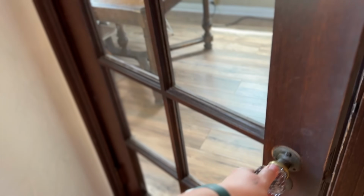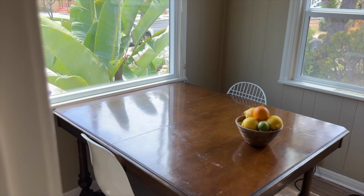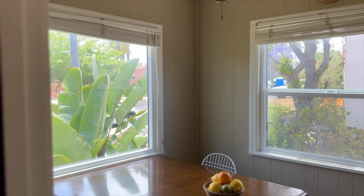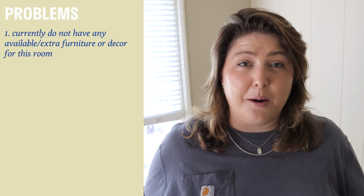I've been avoiding making it over for a while now for a few reasons, but mainly because I've never had a breakfast nook or kitchenette before, so I don't have all the additional decor and furniture to set up a room like this.